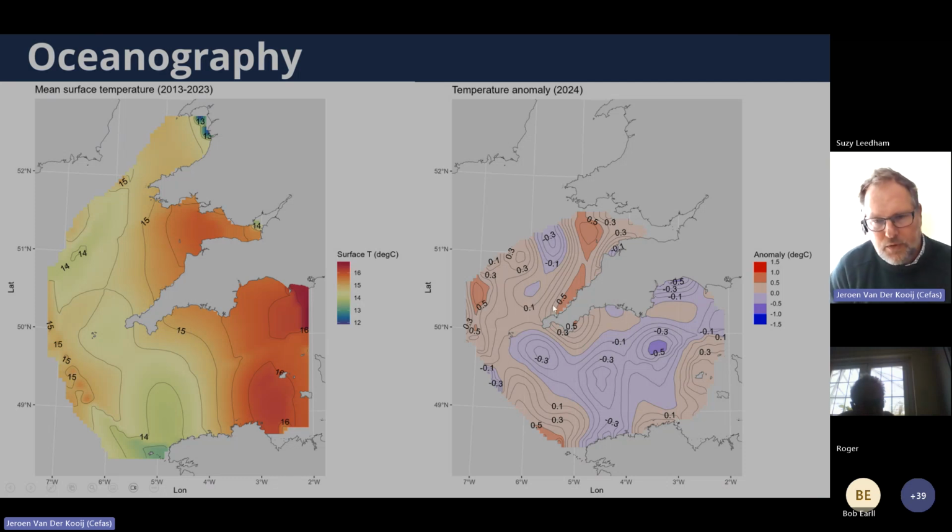What we've done effectively is subtract the 2024 temperature map from the long-term average. Any areas indicated in blue are slightly colder than the long-term average, and any areas in red are slightly warmer. If you squint your eyes, you could say, well, there you go. In 2024, the Western Channel was slightly cooler than the long-term average, compared to the Bristol Channel in the north of the peninsula, which was slightly warmer. That is true, certainly for that October period, although I would add that the temperature difference was only marginal, up to 0.5 of a degree, which is not much compared to some of the years that we've surveyed. 2023, for example, was very, very warm.